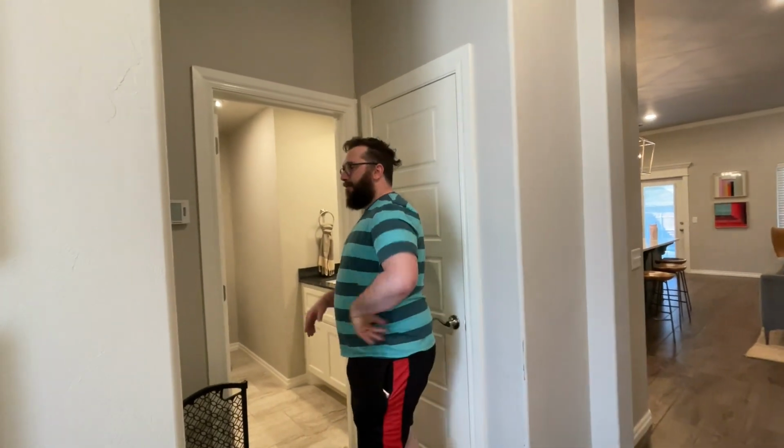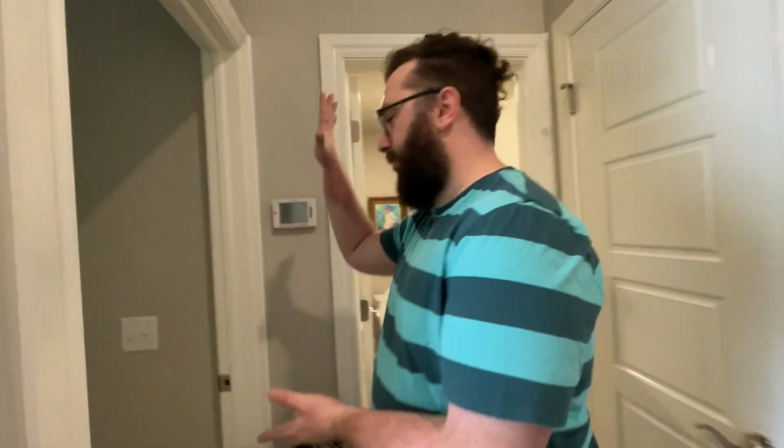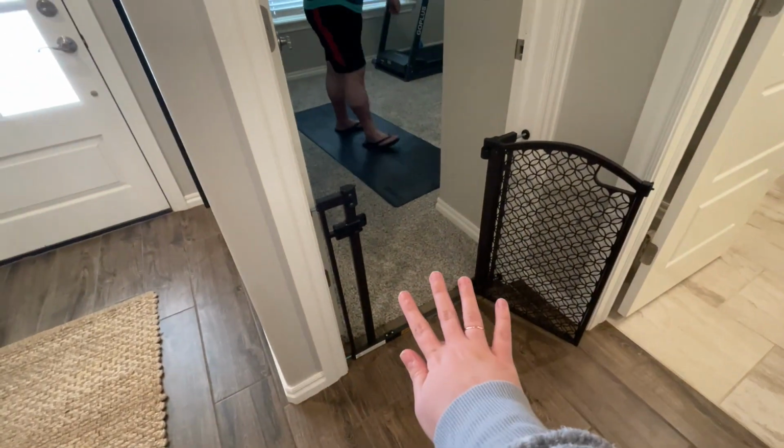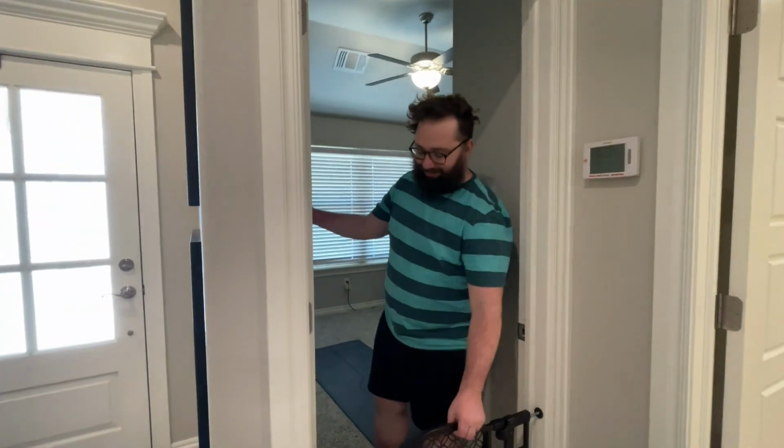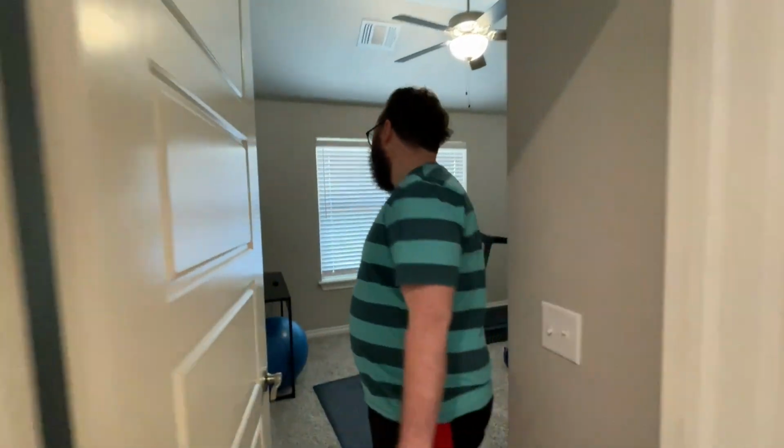So we have the workout room. Oh, show us the workout room. So yeah, we have a gate right here because Kylo has separation anxiety from Eric. And when Eric works out with heavy weights, it's dangerous for Kylo to actually be in the room with him. So we have this gate here so Kylo will literally lay in front of it while Eric's working out with heavy weights so he can still be with his dad.